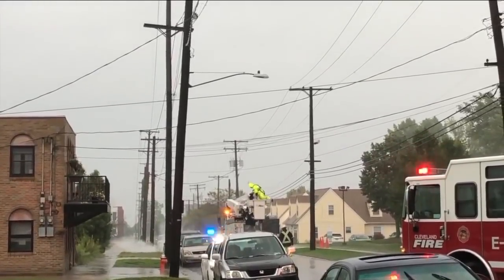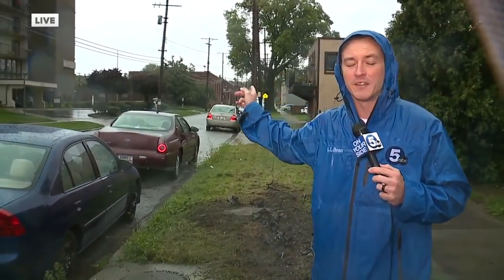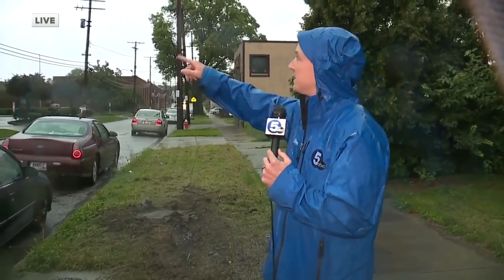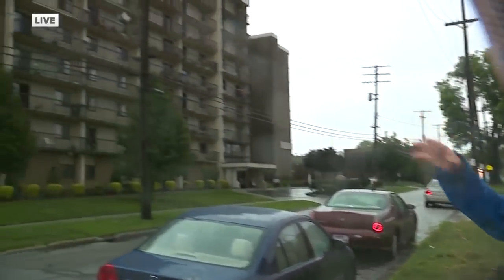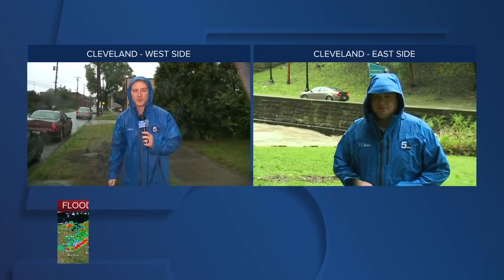What I will say is here on West 170th and Detroit, the light at the end of the street is out right now, but the lights up and down the rest of Detroit do have power. But this street, West 170th, where that electrical fire was happening before, it seems like both the lamps on the streets and some of these buildings don't have power right now. That's here on the west side, but Jordan Vandenberg's over on the east side where he's seeing some heavy flooding right now as well, Jordan.